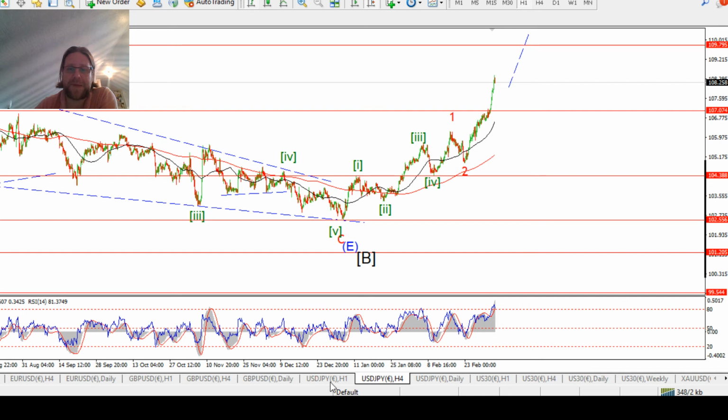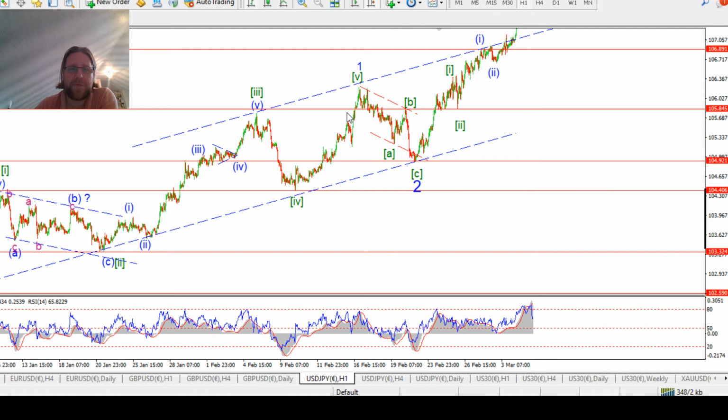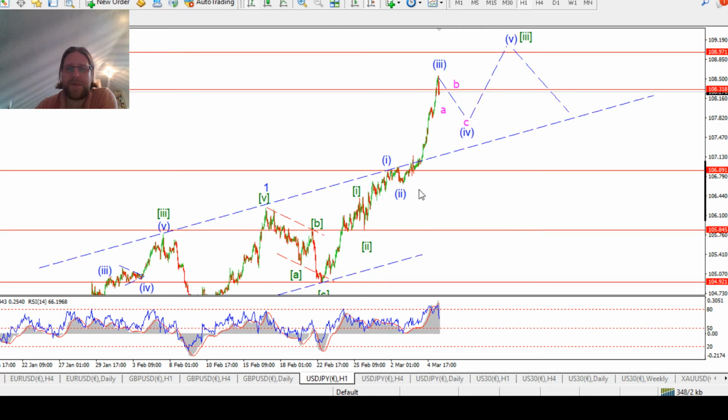Let's get into the hourly chart here. You can see that I have 1, 2, 3, 4, 5 waves up in wave 1 blue, 3 waves down in wave 2, and then we have an extension higher in wave 3. So it looks like we have rallied over the last couple of days in wave 3 of 3 of 3. We're coming down slightly today.